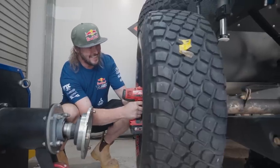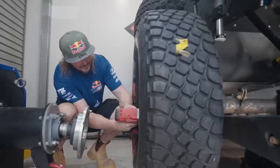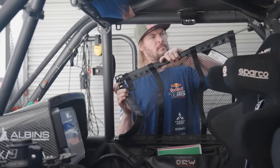Scratch up the rims. Yeah, I'll scratch some rims up, dragging it around.